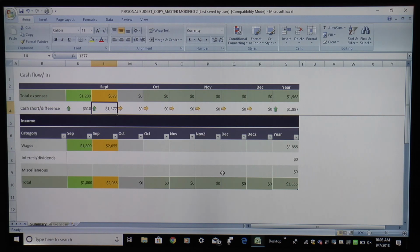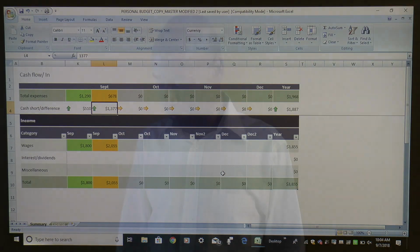Cash short, $1,377. Here again, you can realize what you can save to help you with your targeted savings for the end of the month here. Here, you have a lot more left between now and your next pay period.